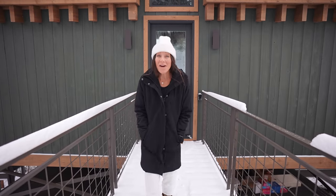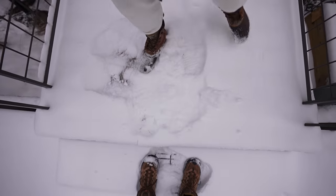It's still snowing. Look at this, it is so fluffy. Okay. Wow, that's satisfying.